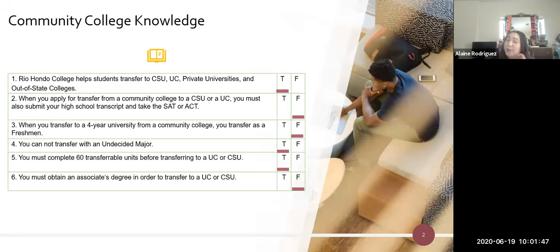Students, sometimes if you are applying to a private university, you will have to submit your high school transcripts, or if you took the SAT or the ACT during high school, you sometimes have to show proof of those scores. But if you're just doing the CSU or the UC, you don't have to worry about that.